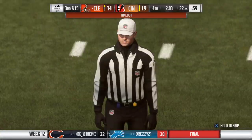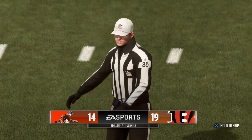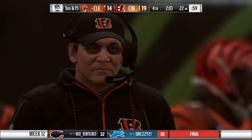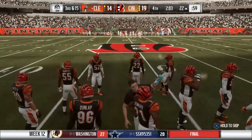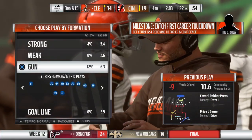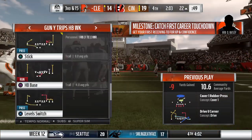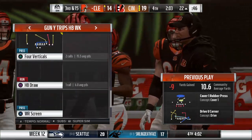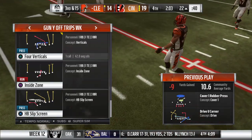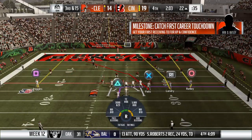And now maybe they want some extra time to talk about this 3rd and long play as we'll get a timeout. That's going to leave them with just 1 remaining here in this 4th quarter. Possibly a turning point. Big play coming. This is 3rd and long.